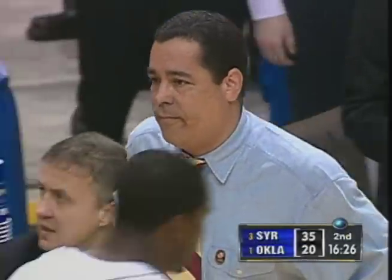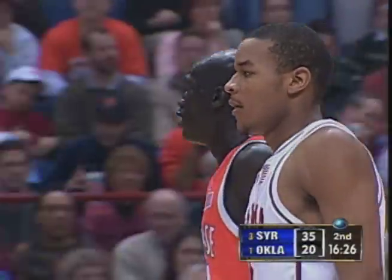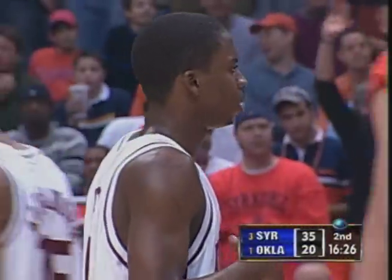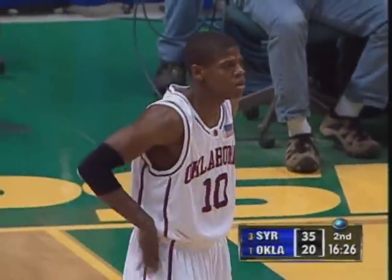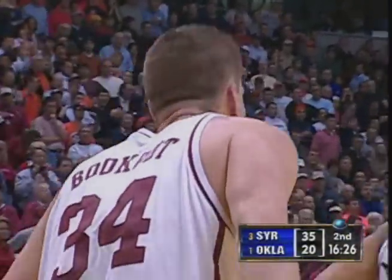Now talk about Oklahoma being a veteran team, but right now they are absolutely rattled. They're probably moving a lot quicker than they're capable of reacting. They've got to slow it down a little bit. The idea is to make sure you get good shots and then take care of defense on the other end. You rush against this Syracuse zone and you rush against the Syracuse defense, they're going to find a way to turn it around against you and go the other way.